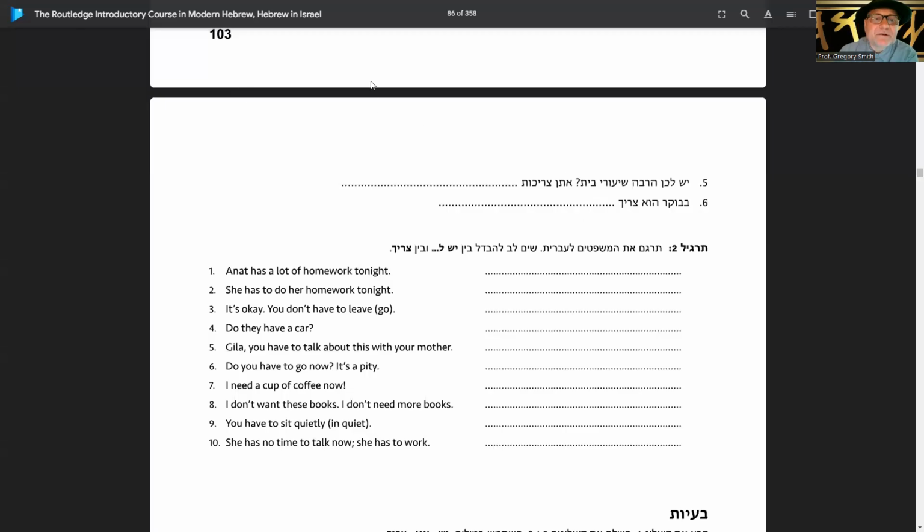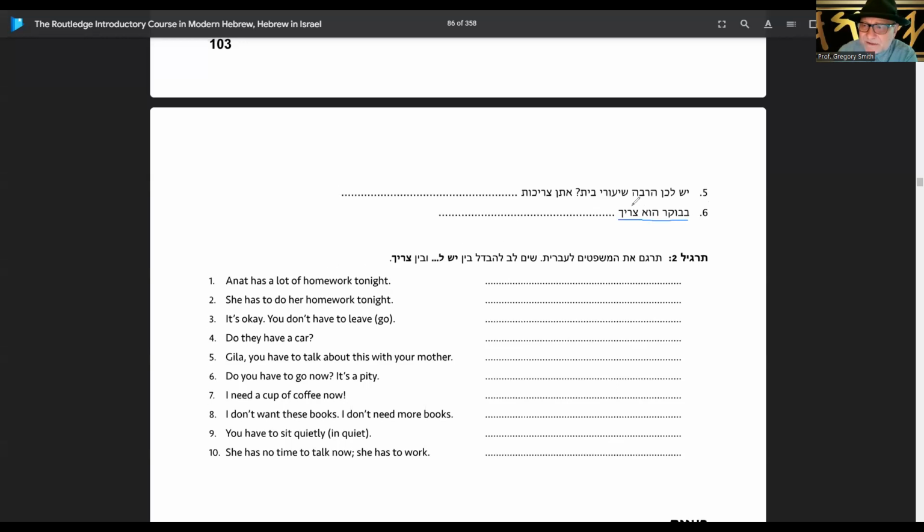We got one last one here, guys, on this exercise. But Boker hu zarik, in the morning, he needs, what does he need? How about harbe cafe le'ovada. Le'ovod. Okay, that'll work. הרבה קפה לעבוד.